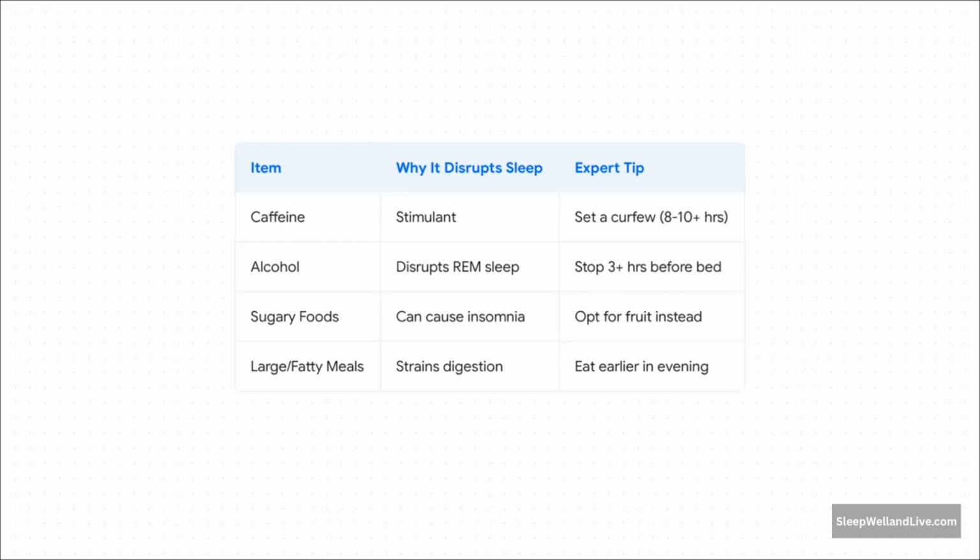First up, the obvious one, caffeine. It's a stimulant, and for some of us, it can stick around for over 10 hours. The tip here, set a hard and fast caffeine curfew. Next, alcohol. Yeah, it might make you feel drowsy at first, but it is famous for wrecking your sleep later in the night. Try to cut it off at least 3 hours before bed.